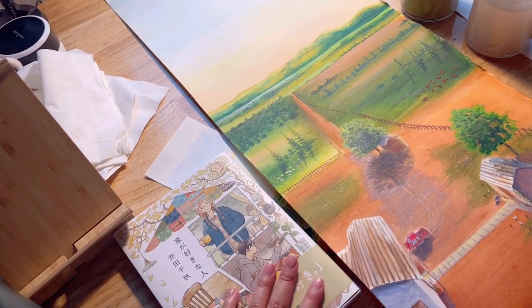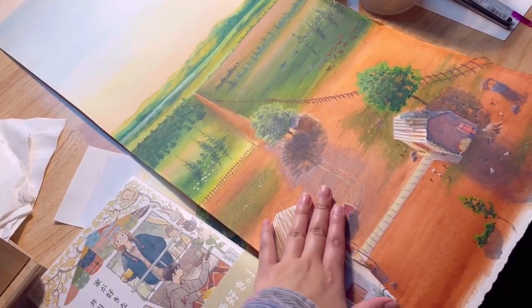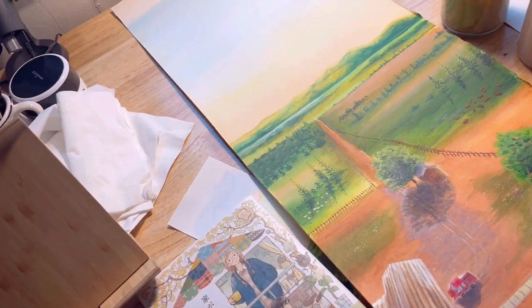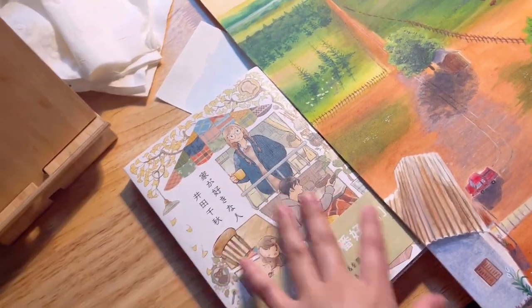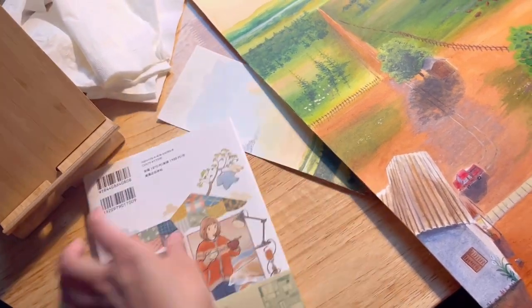Desk is a bit of a mess. I am working on the background for my animation, which is this. It's going to be a pan going down. I'll probably make a separate video for the animation that I'm working on, but this is what I got at the bookstore Kinokuniya, and yeah, I really liked it.